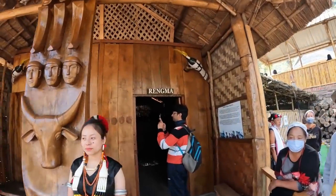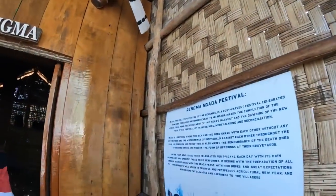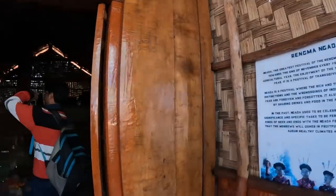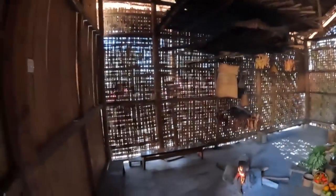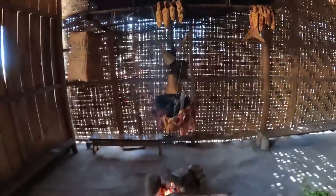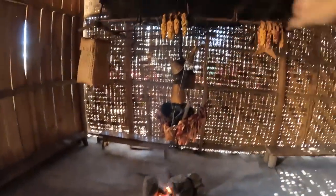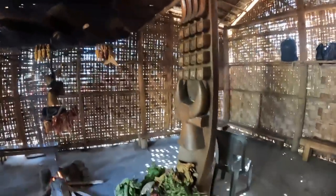Okay. So I think that's the hornbill bird up there. Okay, so this is the Rengma Naga Festival. This is the basic Rengma tribal hut. You can see they are cooking the meat. They have the fire down there, and the meat and the corn are all kept up there. This is how a traditional Rengma tribal hut looks.